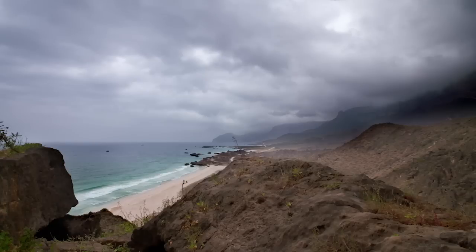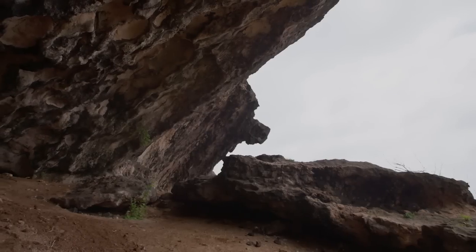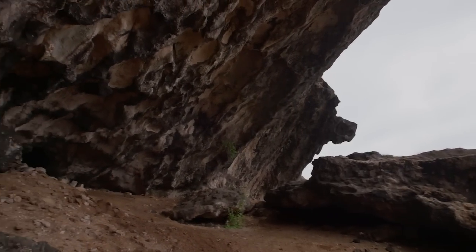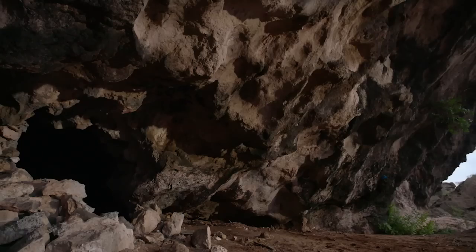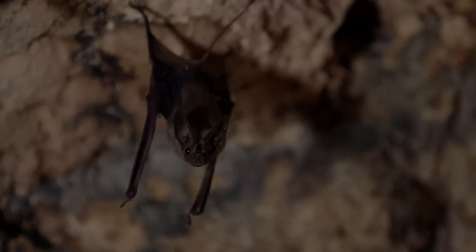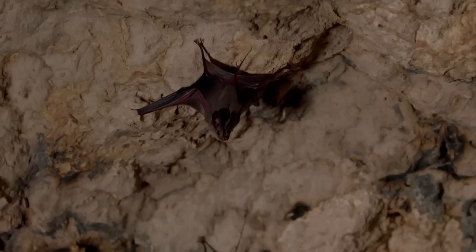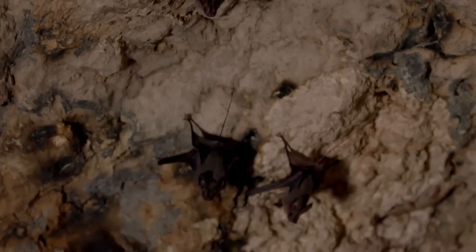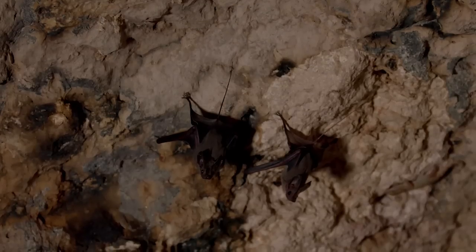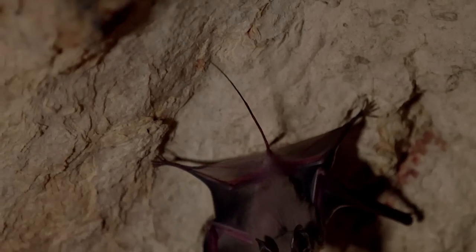Coastal mountains provide daytime refuge to another nocturnal hunter, the only mammal capable of powered flight. Bats. These mouse-tailed bats stay hidden away during daylight. Measuring as little as 12 centimeters, half of the bat's total length is made up of a thin, mouse-like tail, which is how it gets its name.